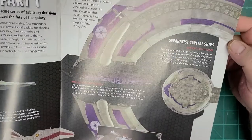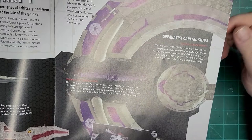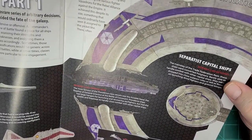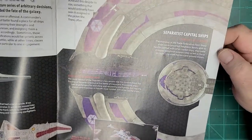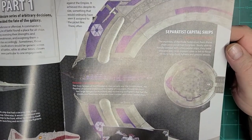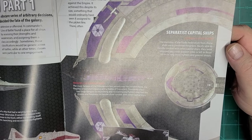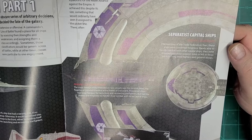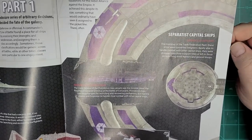Separatist capital ships. The mainstay of the Trade Federation fleet, these ships were converted freighters. This first one is the Lucrehulk, and that's the big donut looking thing, right? You would have seen that in The Phantom Menace. Barely able to handle combat with other capital ships, they were dropped into close support roles or left to focus on launching droid fighters and ground troops. So there you go.